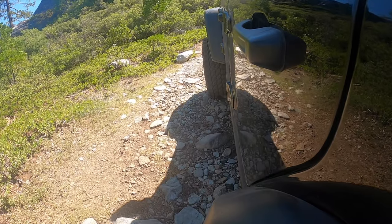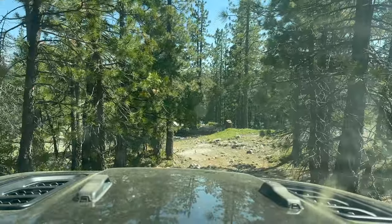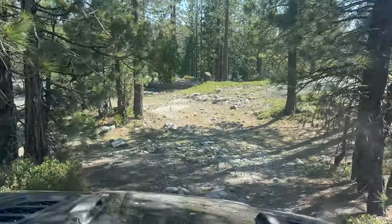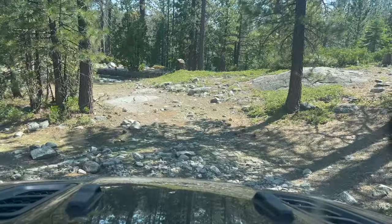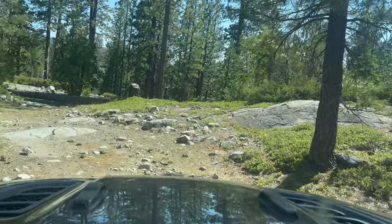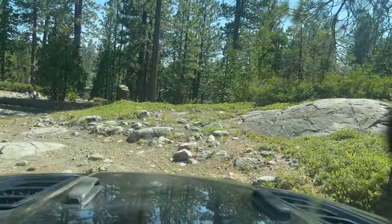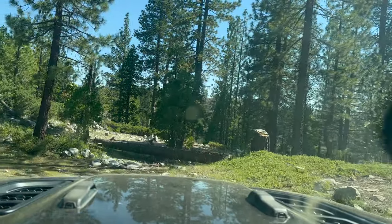Sick. Do you see a car? Nope. I see the lake, though. Yeah, the lake's really far down, but both of these spots are like that. I just gotta watch that stuff so we don't hit too hard. Oh, it's got a little loop though. But when you look at the map, you can tell it used to go around, and there's another camp spot somewhere over there, I guess.